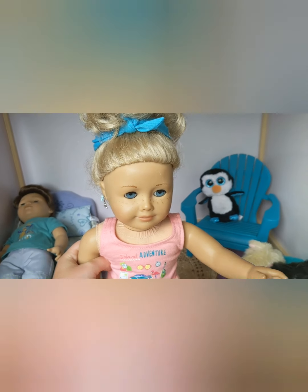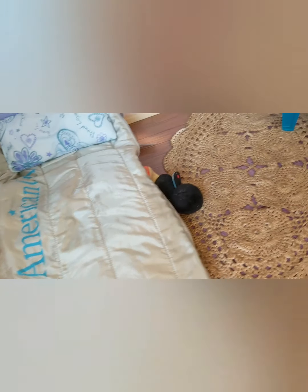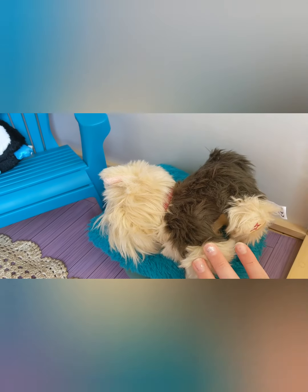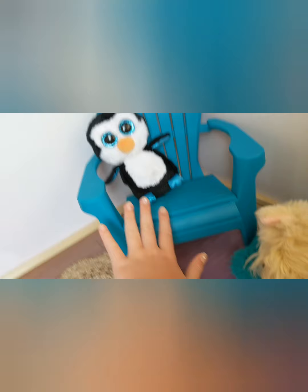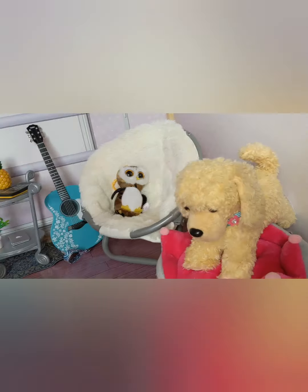Chloe, and I'm going to be showing you Logan's room. Right here we have his bed. Oh boy, looks like he has a little stuffed animal on his bed. A rug. His dog's bed. Well, it's his sister's dog. Then we have his cute penguin stuffed animal and his chair. And that's it for Logan's room.